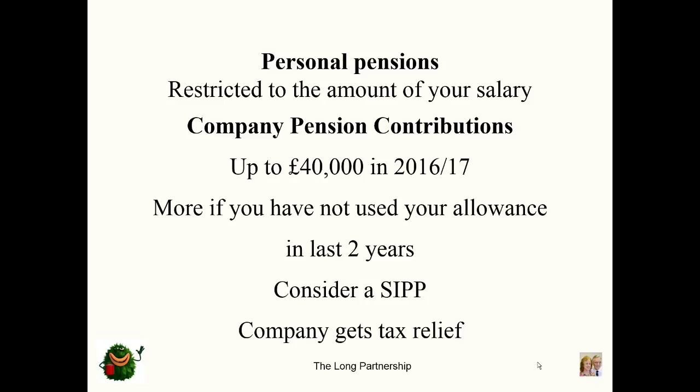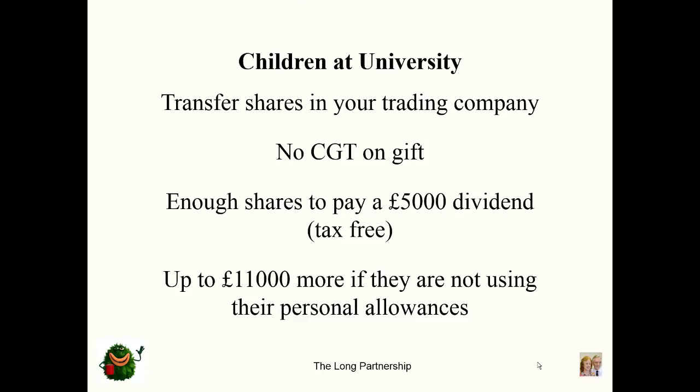Consider putting this into a SIPP. The SIPP can buy commercial property, which might be your own premises, which you can rent back to your business.